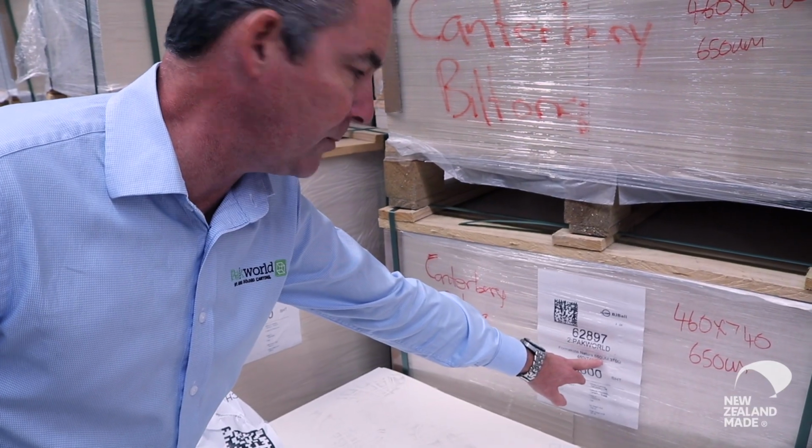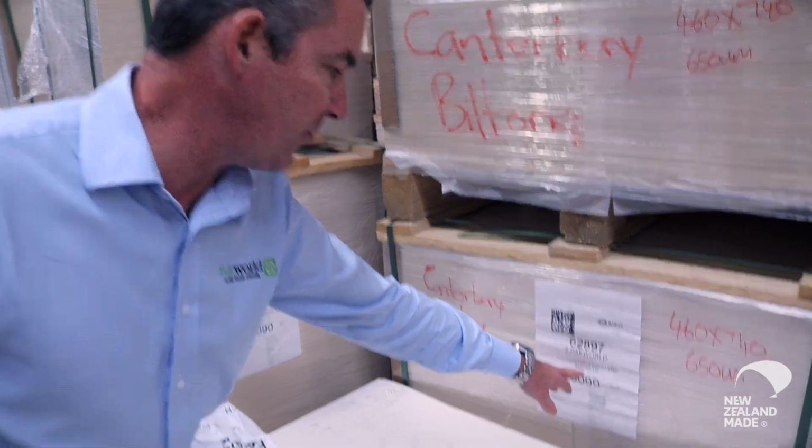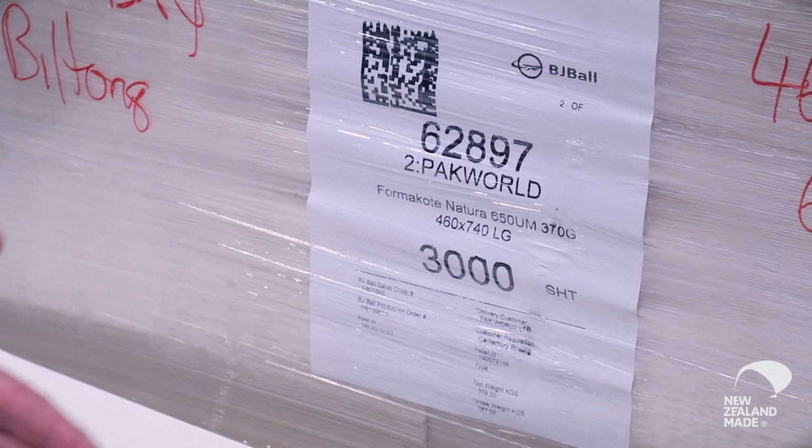There is 650 microns, which is the caliper, the thickness of the board, and it's giving us the sheet size 46740, which is allocated to that specific sheet size for that customer.